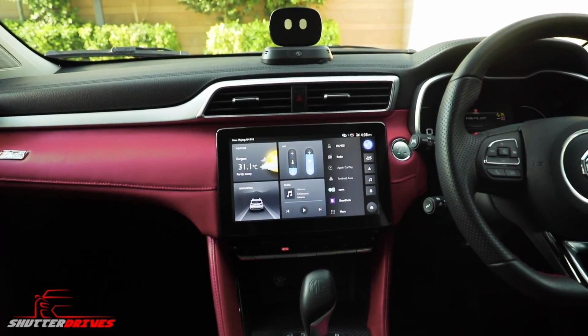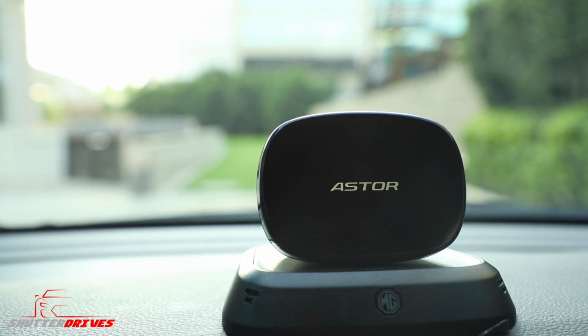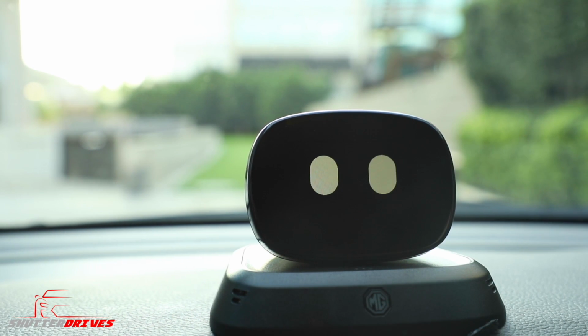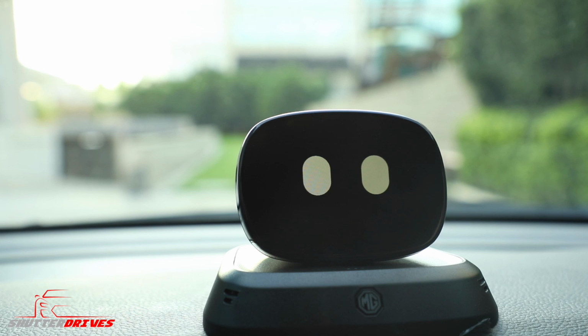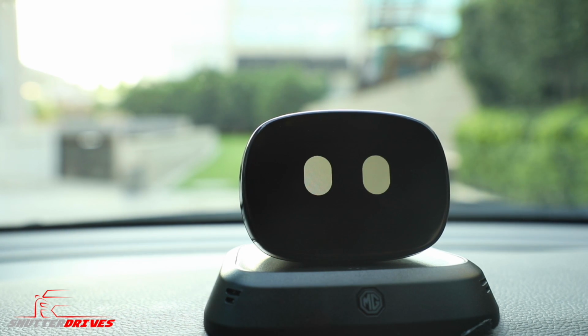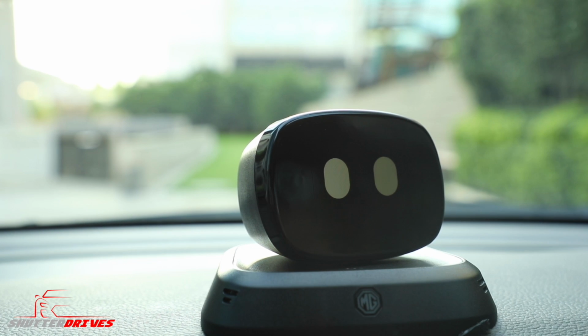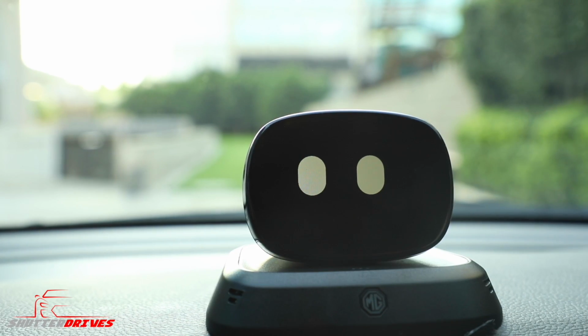However, the highlight of the Astor is definitely going to be the AI bot, which is powered by machine learning algorithms that not only control the basic functionalities like sunroof and music controls, but let you chit chat with it, share some ultimate PJs, and try very hard to be a human co-passenger. For example, check this out.